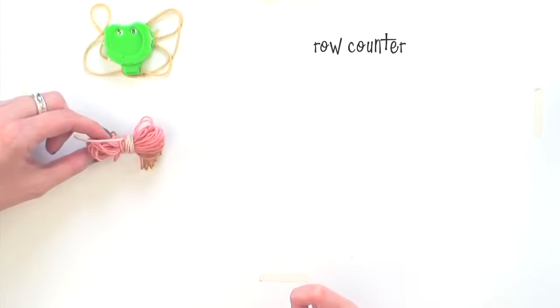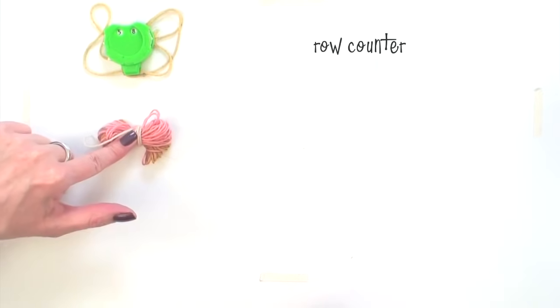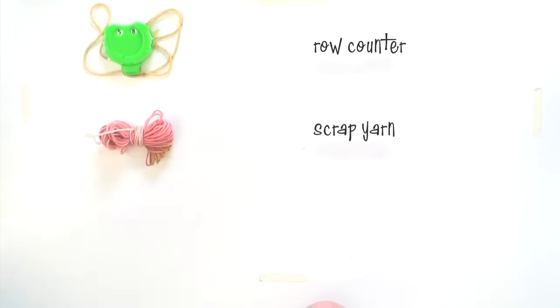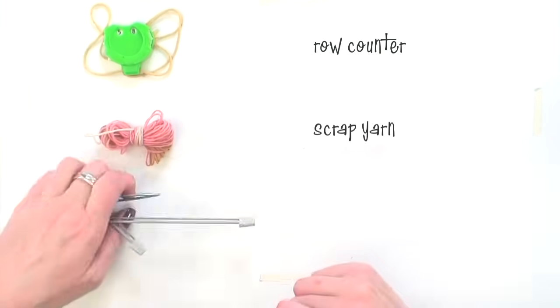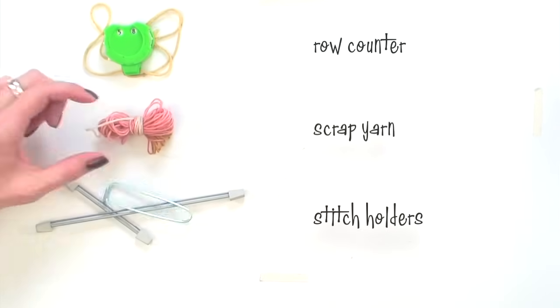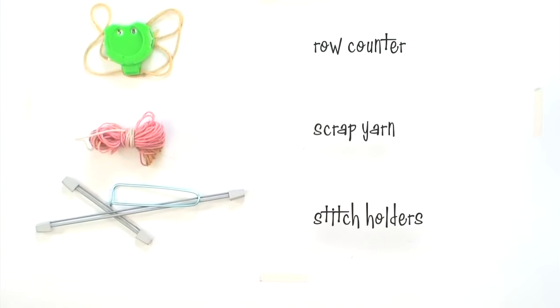Next up is a little bit of scrap yarn, and I use this for holding stitches, for reserving stitches when my pattern tells me to while I'm knitting. And then the other side of that is I do have various stitch holders like this, and I have them there, but really I don't use them very often. I always go back to the scrap yarn and put the stitches on hold with the scrap yarn instead of the stitch holder.